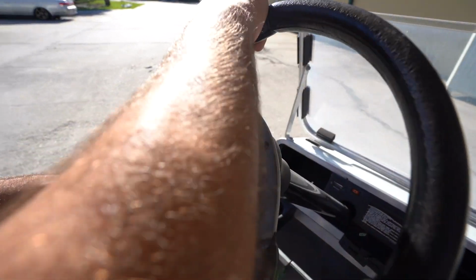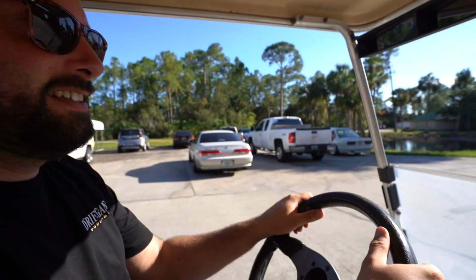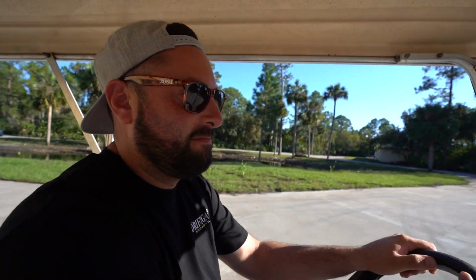I like the Momo race steering wheel in this golf cart. It's very necessary, but also fantastic. This one sounds like it's been rid. It's got a bit of a rumble out of it, doesn't it? This is pretty mad. Me and you just rolling around the compound as if it's normal.